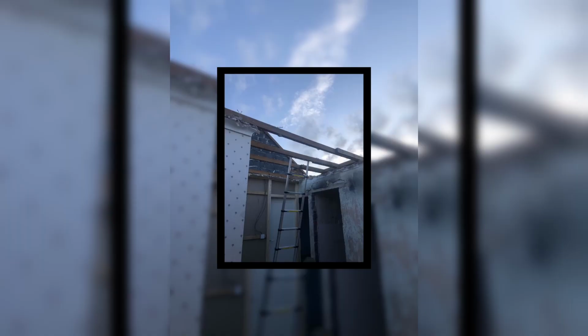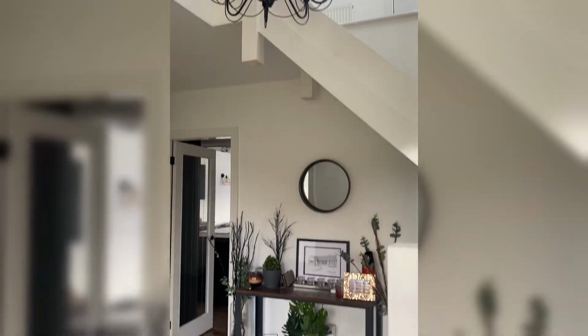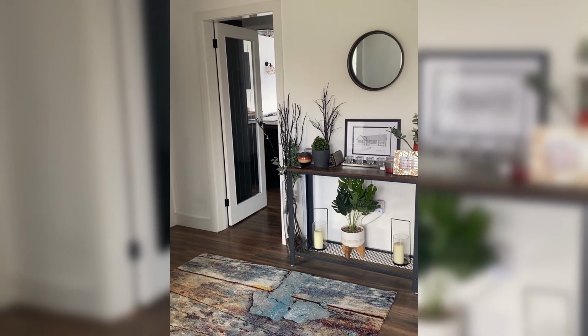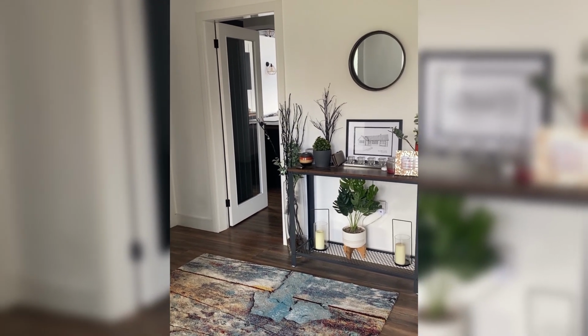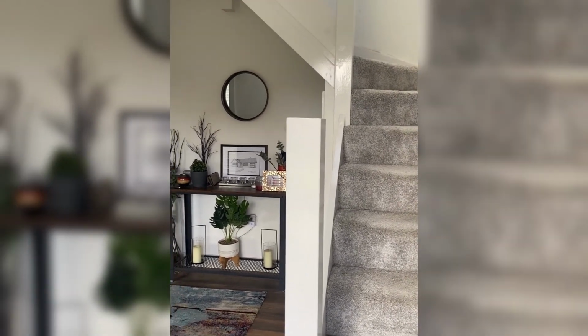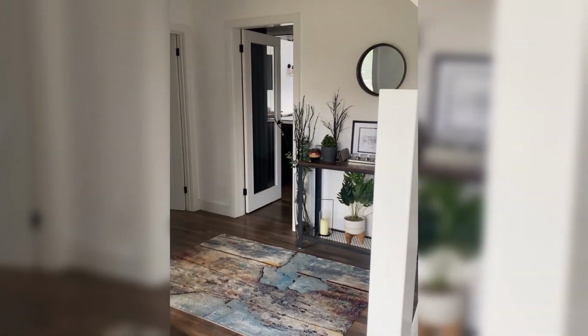Once upon a time, there was no roof, and all this space actually became flooded and damaged with lots of rubble that had fallen through when the ceiling came down, which was a great experience, but we're slowly getting there. Upstairs is the next project, which I'll show you shortly, but this is our hallway.